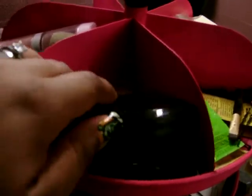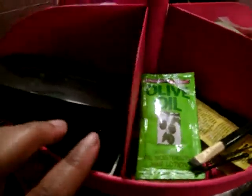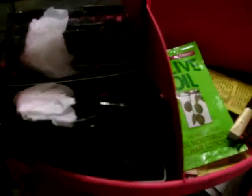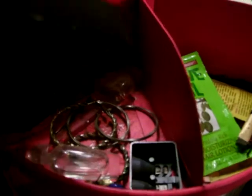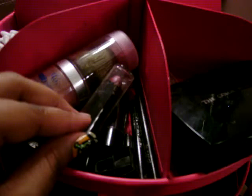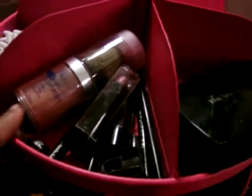But this right here is like a little container. Let me see if I can open it. If I mix my stuff, like my lip gloss, I just hurry up and mix it in a container. But if I'm in a rush, I'll mix it in here. Earrings, perfume, blush, lipstick. Oh my gosh, you guys, lipstick, pencil sharpener.